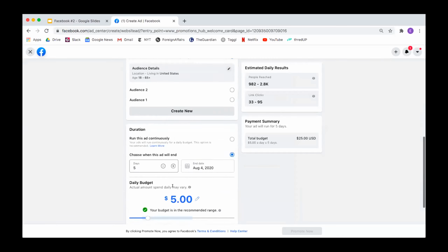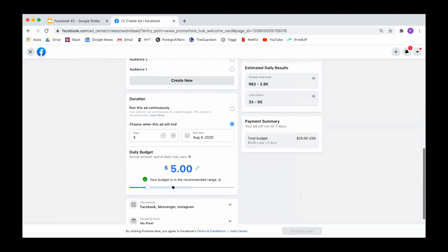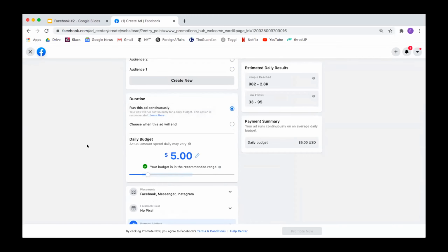Something that's different about Facebook ads from boosted posts is that you can actually run a Facebook ad continuously. So it'll run every day, basically until you tell it to stop. You don't have to choose a set amount of days. But if you run the ad continuously, there's a daily budget that will be taken every day.